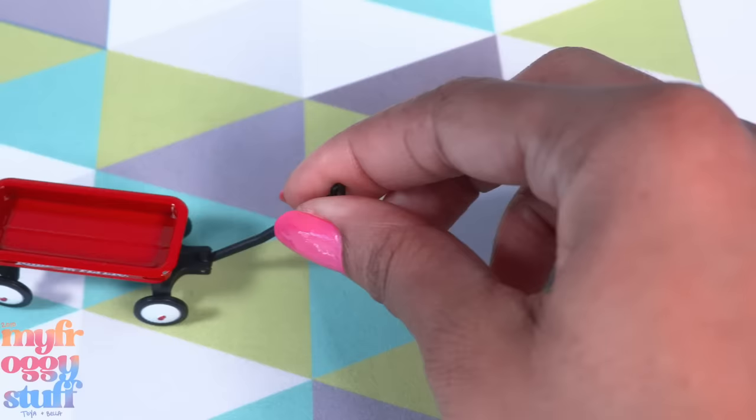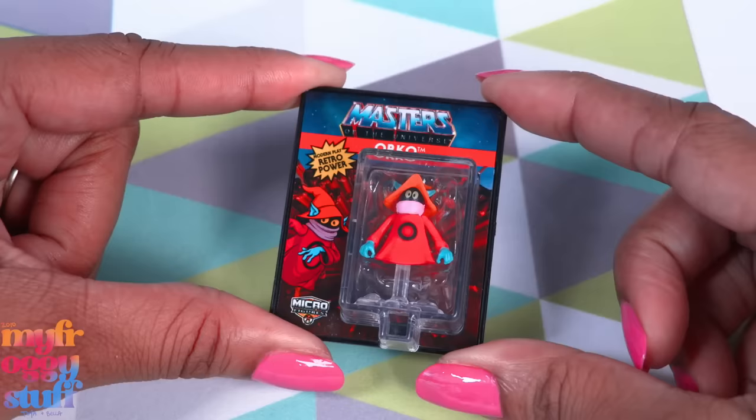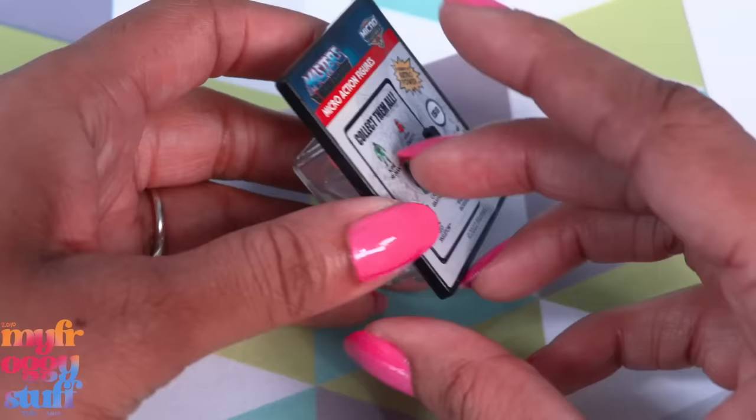Here's a little miniature wagon. It feels like it's actually made out of metal. That's cool. Masters of the Universe. I love the little micro figures. They make fantastic dolls for dolls.